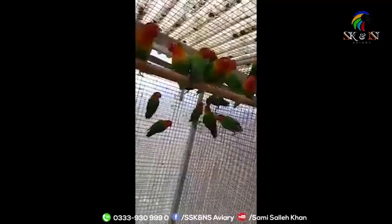Now we're going to enter another aviary. These are all my breeding green birds. There are also a lot of old birds, 2010, 12, 16. These are all breeding birds. Good clear neck, no red in the neck. That's very important.